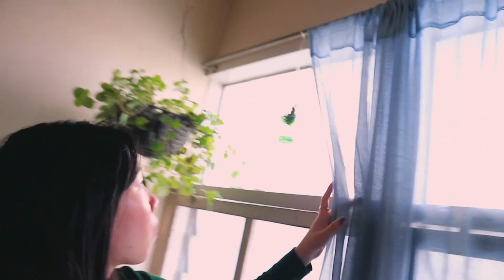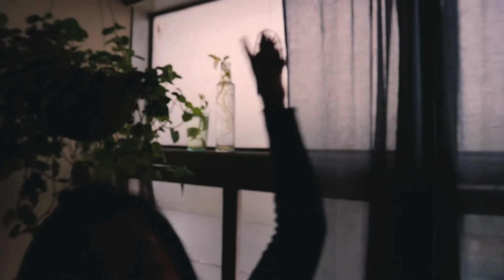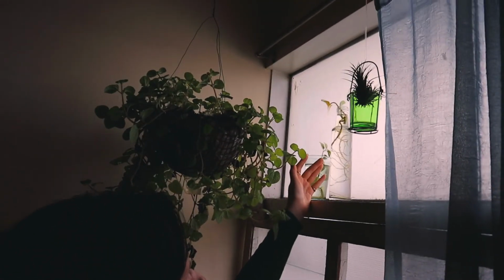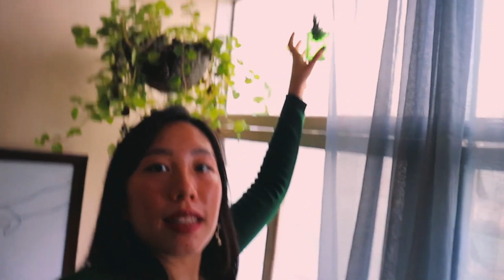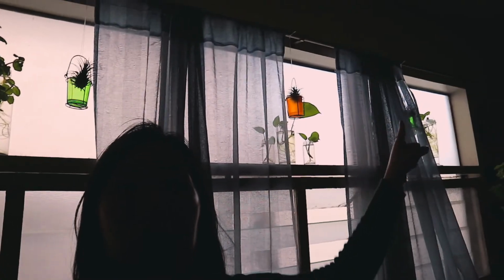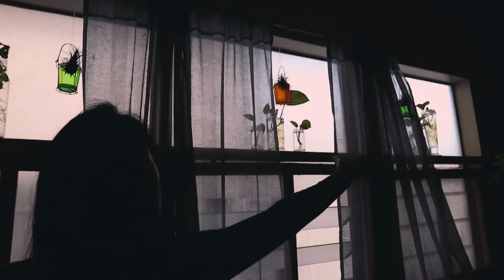So moving on over here to my windowsill. As you can see, I have a couple of plants that I propagated over here. They've been growing some great root systems. When they're long enough, I'll be able to put them in soil, like these babies over here. I also have these cute air plants that my dad gave me, so you don't need water. I have one in green, one in orange and another one over there that's also in green. So across my windowsill, I have some cute propagated plants.